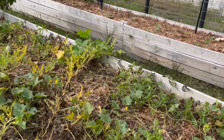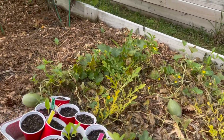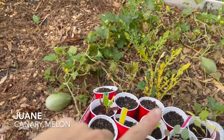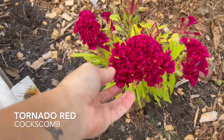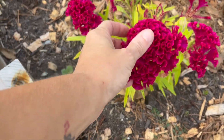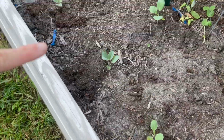Now again, most of these melon vines are going to come out really soon, so I don't have to worry about it anymore. We do have a couple of canary melons, I think that's what those are. And then this is the Toronto red coxcomb. This is beautiful. My kids also love this because it feels like velvet when you touch it. It makes a really pretty bouquet. These are Walton broccolis right through here.